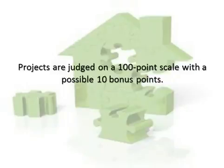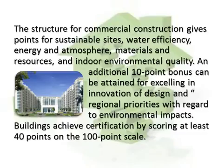Projects are judged on a 100-point scale with possible 10 bonus points. The structure for commercial construction gives points for sustainable sites, water efficiency, energy and atmosphere, materials and resources, and indoor environmental quality. An additional 10-point bonus can be attained for excelling in innovation of design and regional priorities with regard to environmental impacts. Buildings achieve certification by scoring at least 40 points on the 100-point scale.